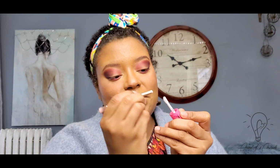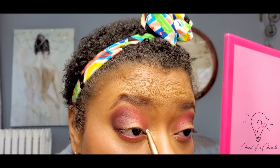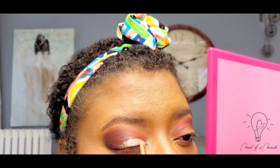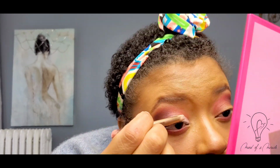I actually cleaned it while the camera was paused, so yeah, I'm just gonna apply a good amount of that and then place that on the inner corner of my eye and spread that inward. And I actually kind of just like the white up there, so what I'm gonna do is just add a little bit of sparkles. Sparkles are good.